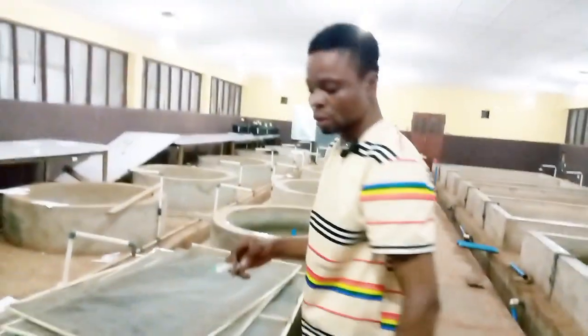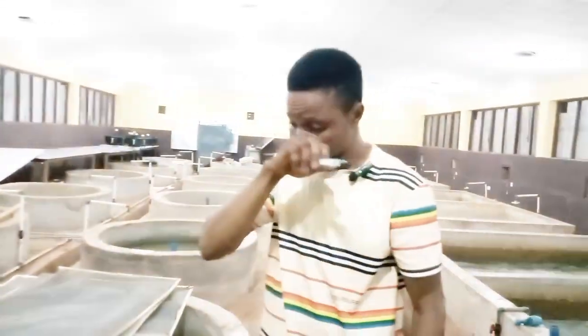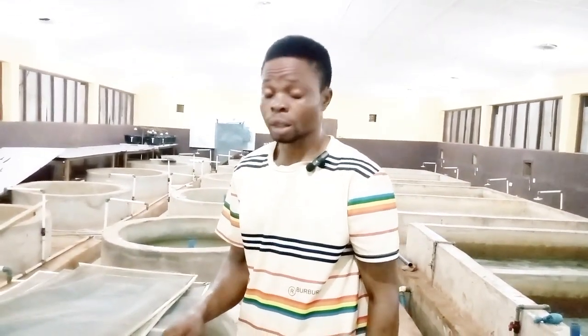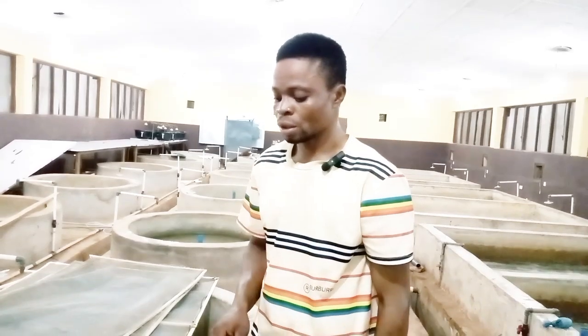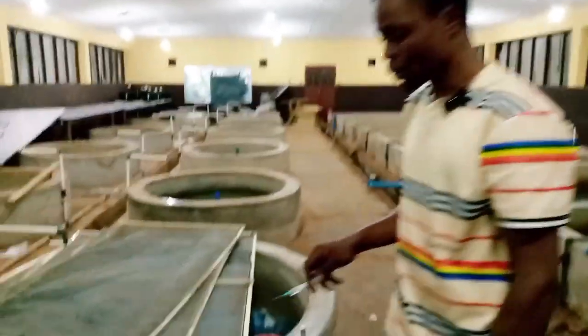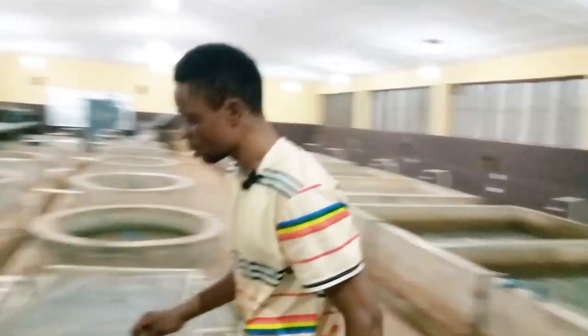So like I told us in our last episode, we inject the fish above the lateral line towards the head at an angle of 55 degrees. So you see how the angle is placed, you see the position of the lateral line.